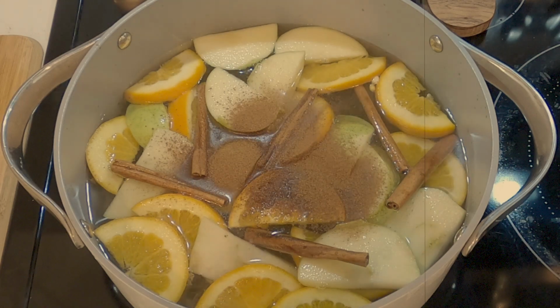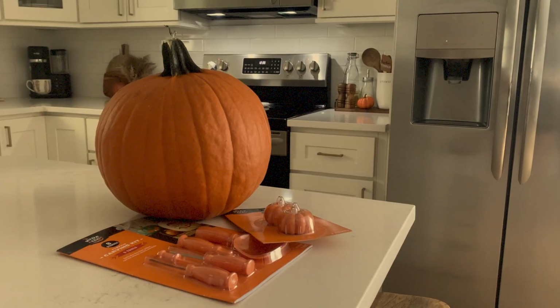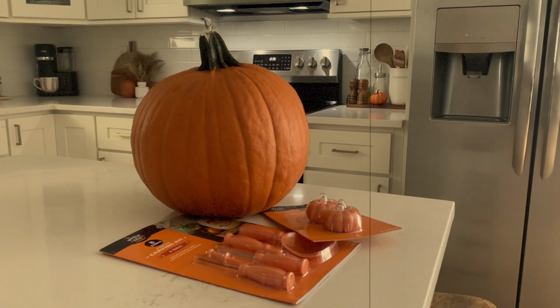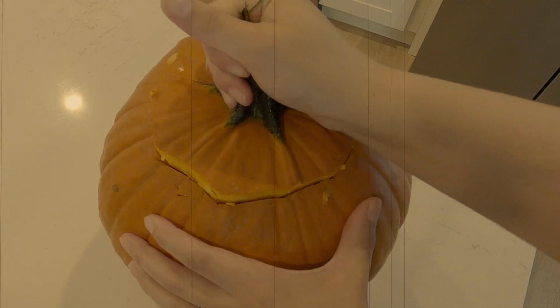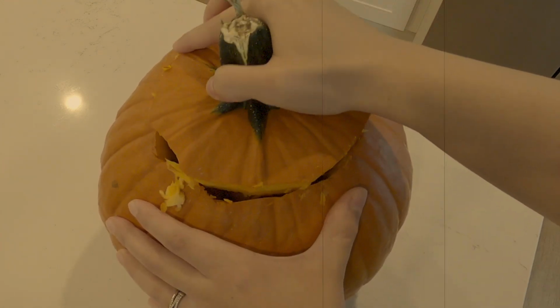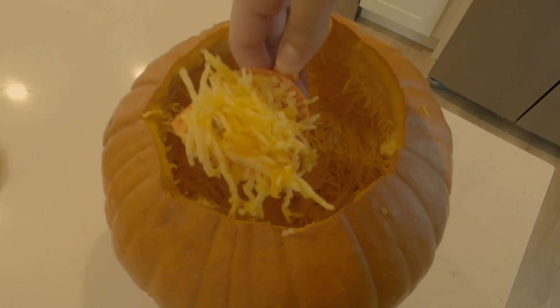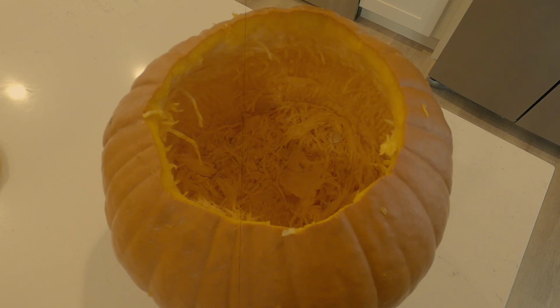So the simmer pot is where the morning ended, but I did want to include this in this video because this was later on in the day. We got a pumpkin from Target as well as their carving kit and pumpkin lights, and I just wanted to carve a pumpkin and share it with you guys.